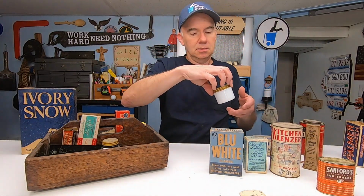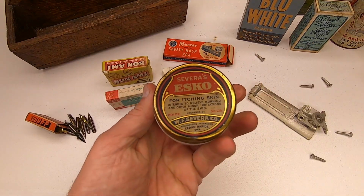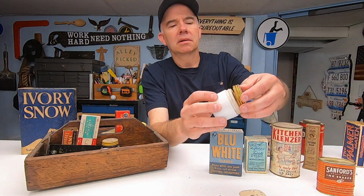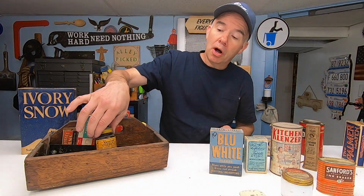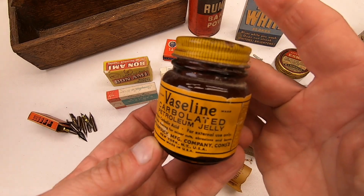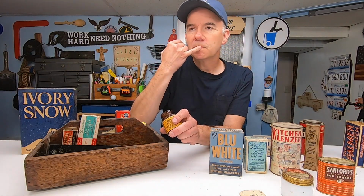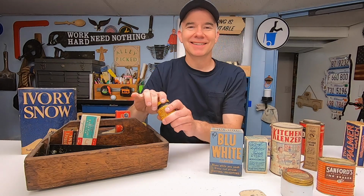Rubber band. Severa's Esco for itching skin. Intended for relieving burning and other minor irritations of the skin. Let's open it up. Doesn't smell so good. Here's something we're all familiar with. Vaseline. Carbonated petroleum jelly. Well, it feels like car wax. It's a little bit hard. Still works.